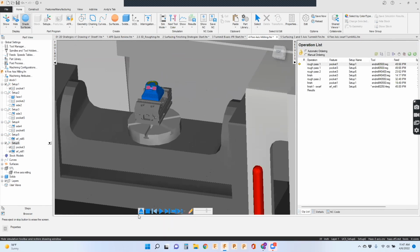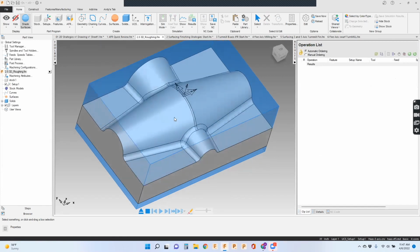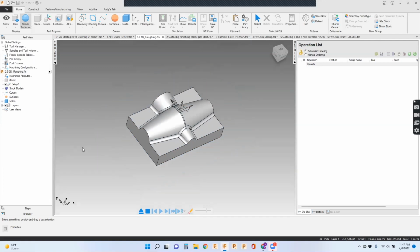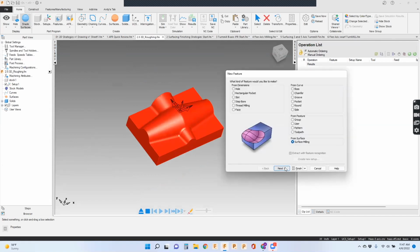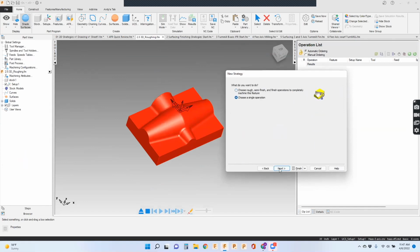Okay, so I've showed you basically all the big ticket items, other than showing you all the surface mill strategies and things like that, right? So I have a few more minutes, so I'll show you a couple of things with the roughing right here. The blue is my stock. I'm going to hide that. I'm going to throw on some surface milling just so you get a feel for that. And I'll even finish it as well. I'll just run through this whole thing.